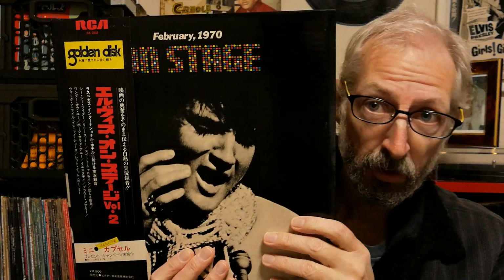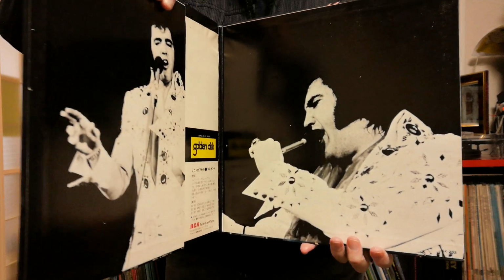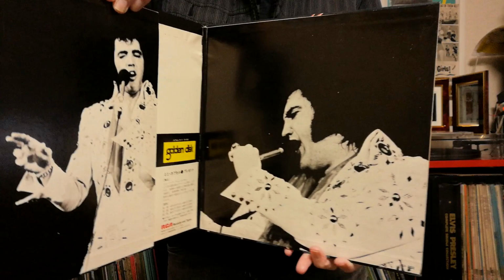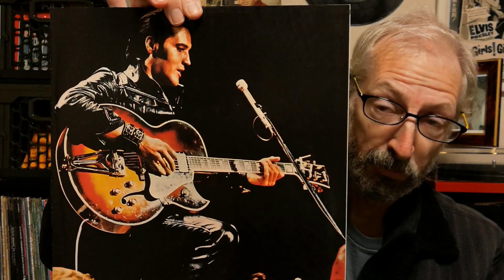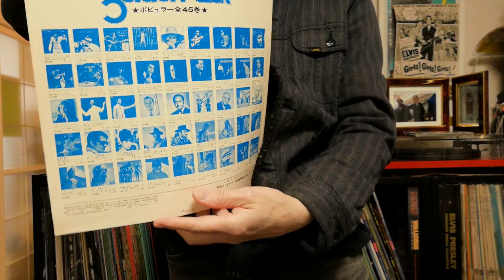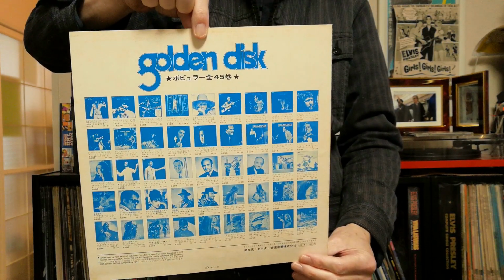So here's the next one. This is On Stage, and there you see another On Tour photo on the back. This one also has a gatefold sleeve with two pictures from On Tour, and it has a separate booklet. And this photograph was included on the inside gatefold of the original version. And on the back page you have a list of other albums in the series, Golden Disc series, 45 albums.